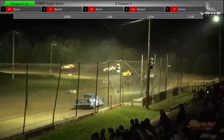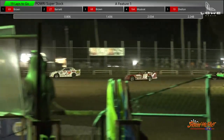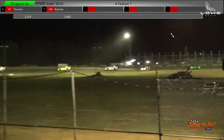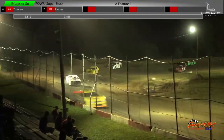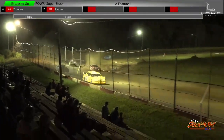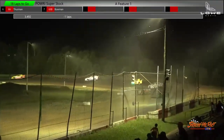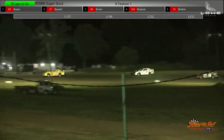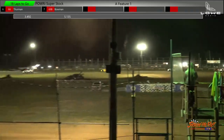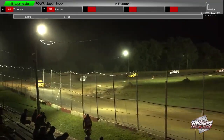Brown, Barnett, Brown, your top three. Muskrat, Shelton, Thurman, Bowman rounding out the field here. Number 66 of Thurman trying to get around the 19 of Kenny Shelton there, but he tucks right back in. Out front still the 69 of Brown, I rather. Brown with a 1.177 advantage over the number 27 of Bob Barnett. Caleb Brown holding on to that third spot. Michael Muskrat, Kenny Shelton.